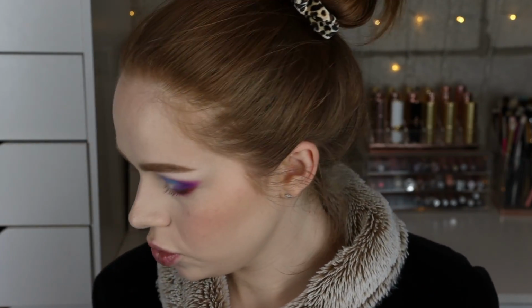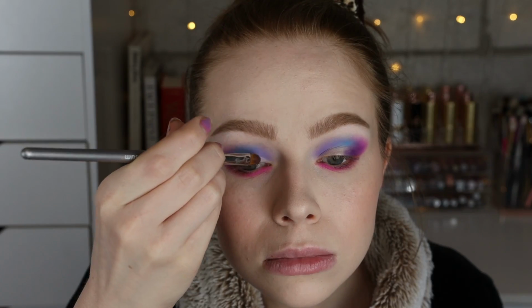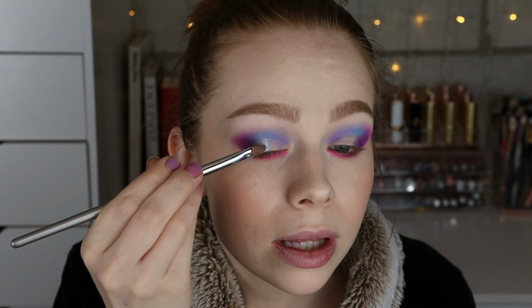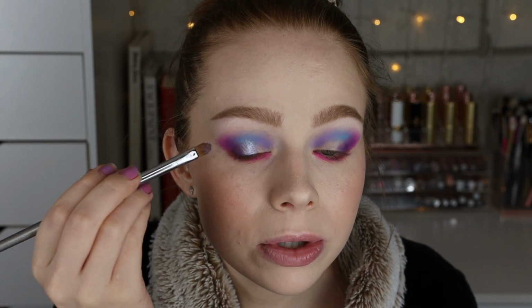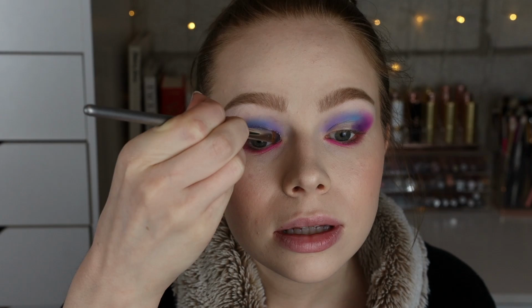Okay, so for my lid, I'm going to go ahead and start off with the shade Synth. Actually, I'm going to go into my NYX glitter primer first, just because that one did feel a little bit flaky, so this will definitely help that out a little bit. Alright, so I'm going to go ahead and pop Synth on the outer half. So pretty. And then I'm going to take the shade Arcade, and I'm going to pop that on the inner half.